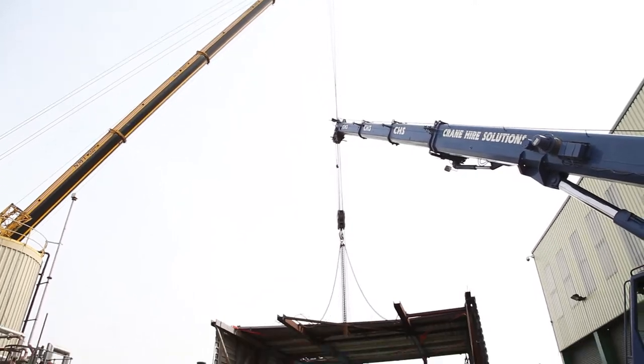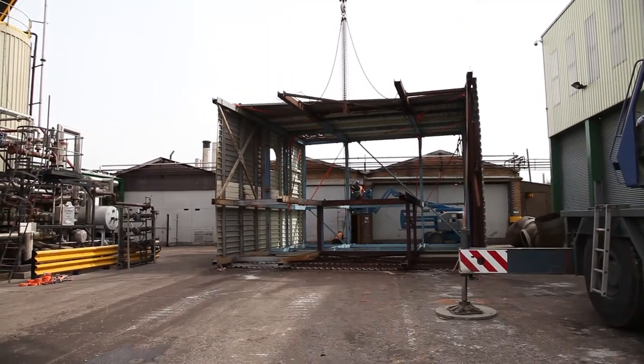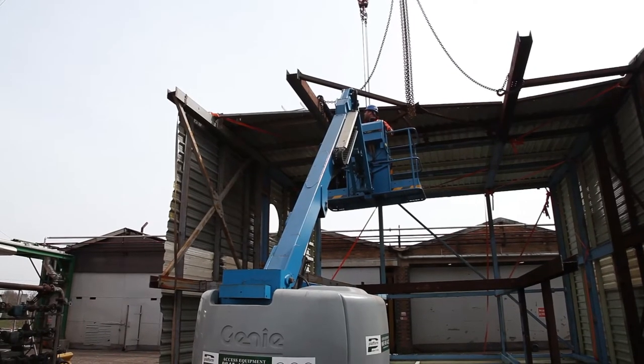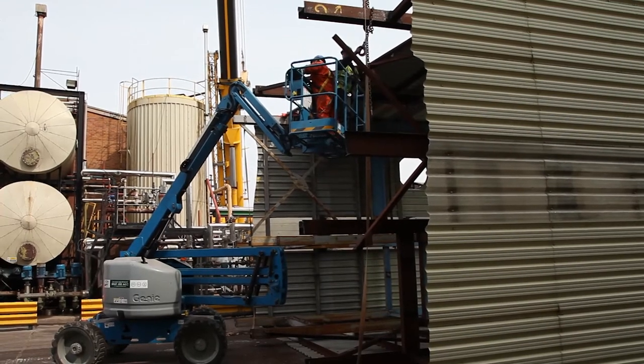The physical breaks we put in to the building last week have worked. The extra strapping that we've put inside the tower has worked, and we've had success with taking the top of the tower off.